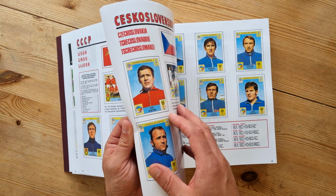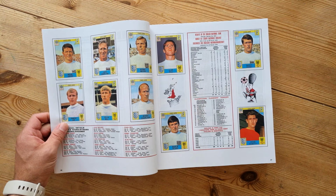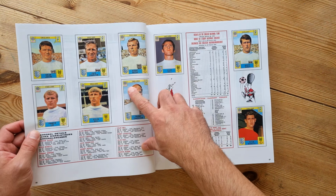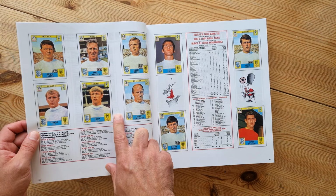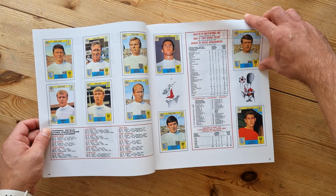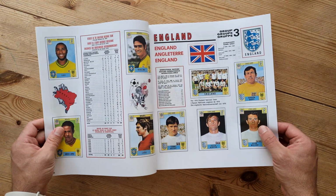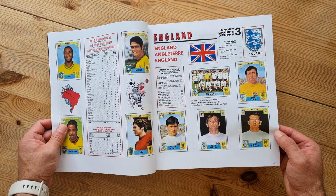Romania, Czechoslovakia. Was it back when it was still Czechoslovakia? Oh, here's England. Look who we got. Jack Charlton, Bobby Moore, all these characters. Bobby Charlton, Geoff Hurst. Yeah. So, what, just one page? Oh, there's a few more here, look.